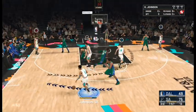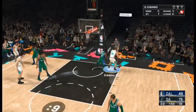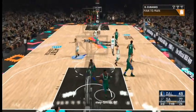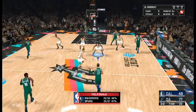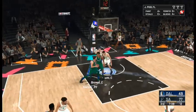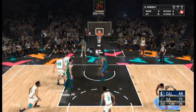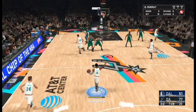And here's Johnson. He's got 5. Eubanks inside. He's marked by Finney-Smith. Eubanks gets the bucket. Boy, nice shot. He didn't need the fadeaway to create separation, though. He was wide open. Brown passes to Kleba. Second chance shot. The shot's good. Kleba's got 7. Oh, what a crafty move, causing the defender to pause right there.